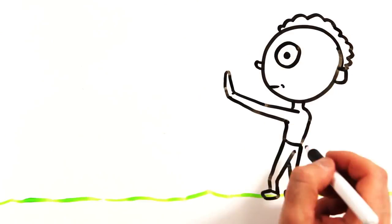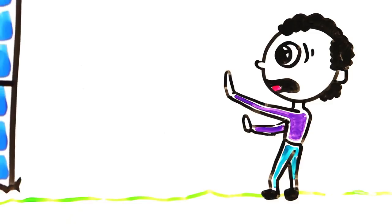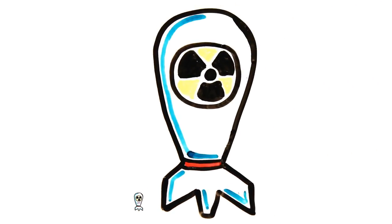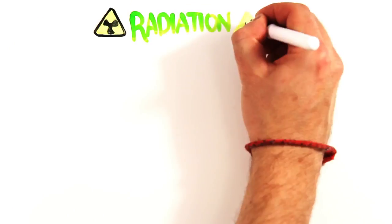The human body can endure this amount of pressure, however, the winds would create fatal collisions with nearby objects, so deaths would largely be from collapsed buildings. All this at 1 megaton. Compare that with the largest nuclear bomb ever detonated, the 50 megaton Tsar Bomba dropped on an isolated island in Russia, and you're looking at 3,333 Hiroshima bombs combined. If you happen to survive all this, now you have to worry about radiation.